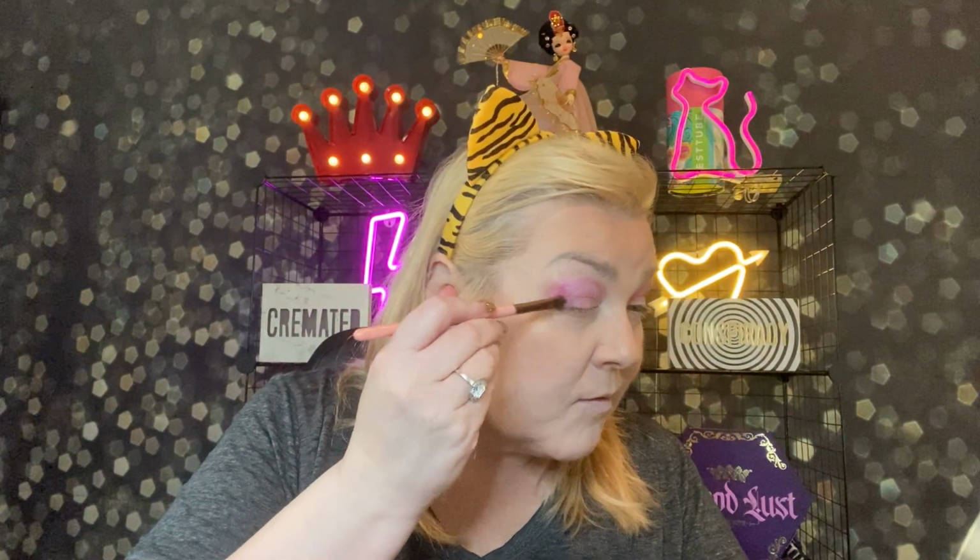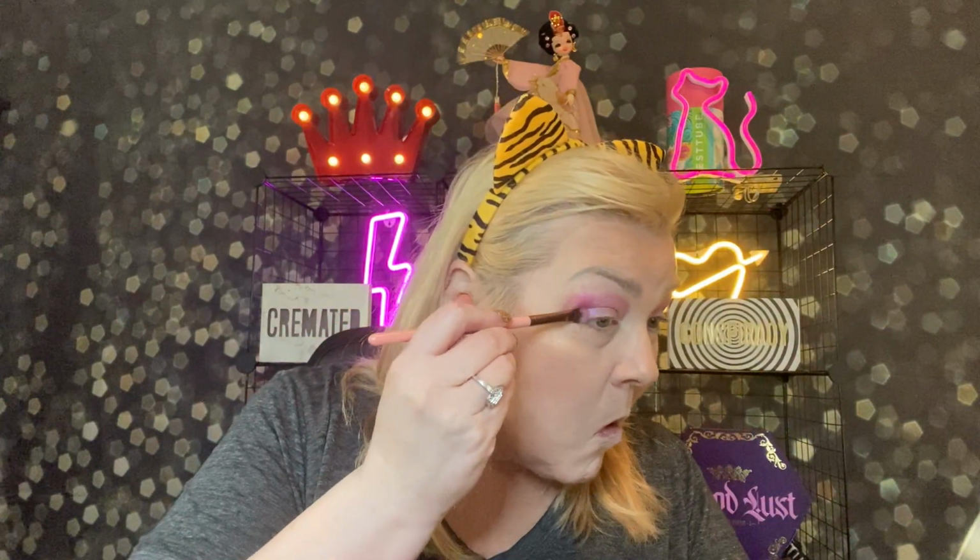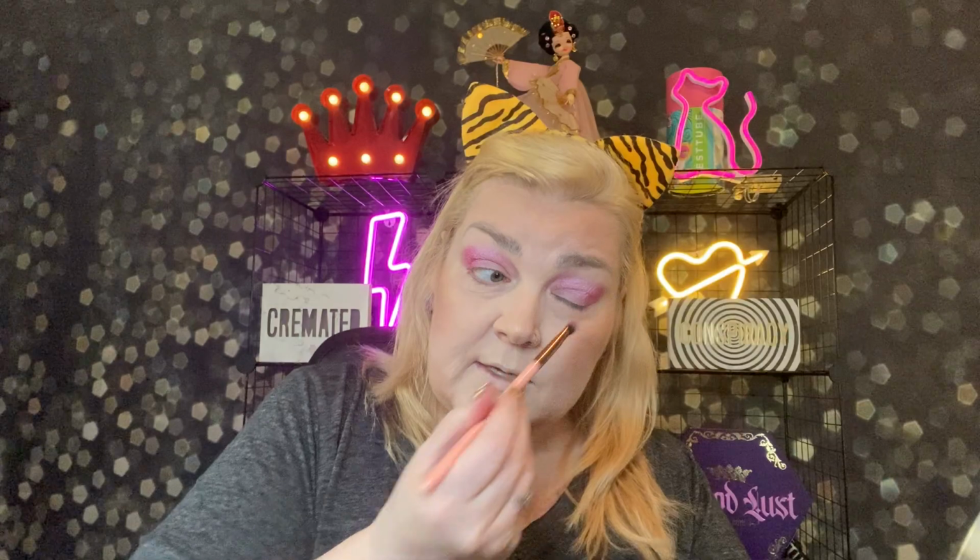not magenta, what is the color I want to call it? That's not good, it's super shimmery. Is it magenta? Well, it's not going on great with the brush. So I'll just even put it on the other side just as much as I put on that side. I think it's because it's a shimmer going on top of a shimmer. So let me try going into tap out this matte color.